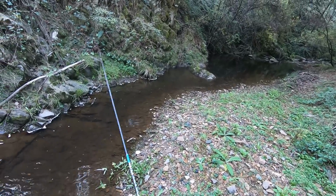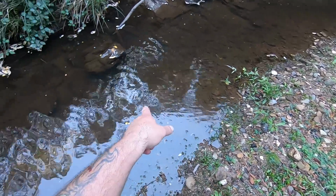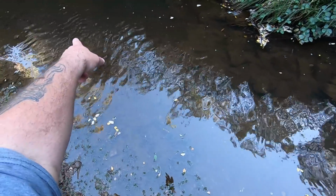Oh, got him. Oh, I lost him again. Look, here he comes. He's going to come downstream now. He's looking for it. He's just seen me, I think. He was looking for the lure to see where it went, then he saw me and took off.